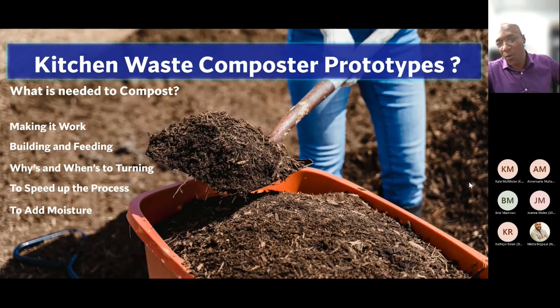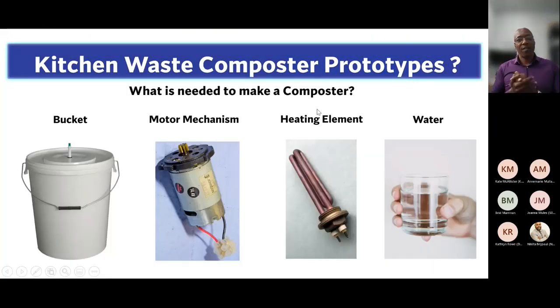Oh, there we go. Excellent. We're all wonderful designers here on the same page.